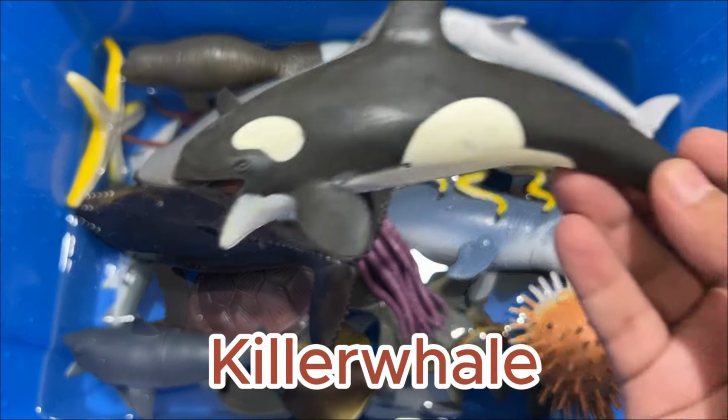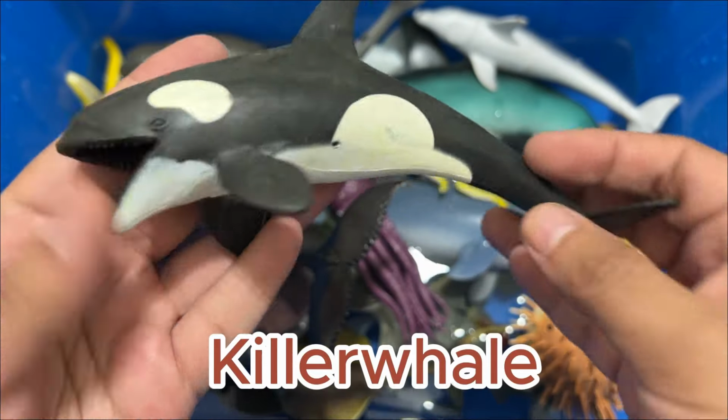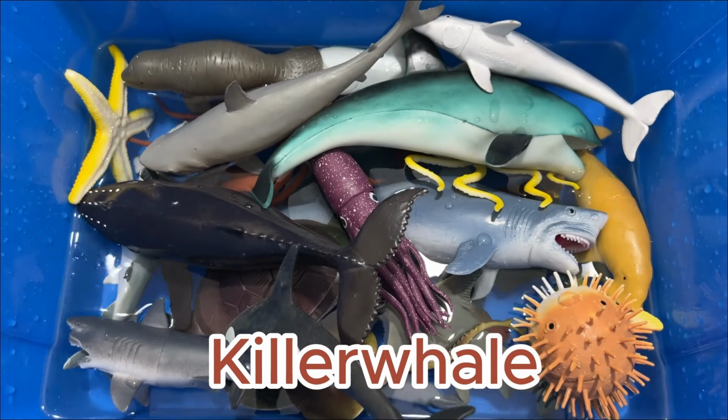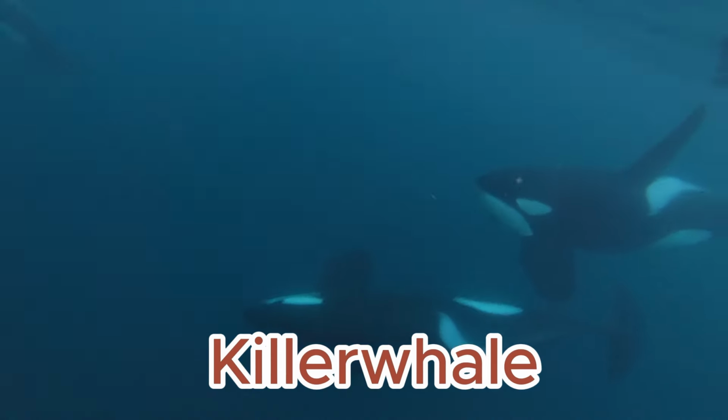Killer whales, also called orcas, are apex predators, meaning they are at the top of their food chain. They feed on fish and squid like other odontocetes, toothed whales do, but will also target seals, seabirds, and even whale species far bigger than themselves.